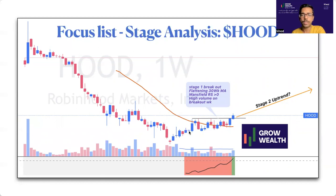However, over the last many months, it has gone sideways and set up a stage 1 consolidation. The orange line here is the 30-week moving average as per the stage analysis. It broke above the 30-week moving average, consolidated to the side, and now it broke out of that mini consolidation pivot point here last week. And it did so on higher volume.